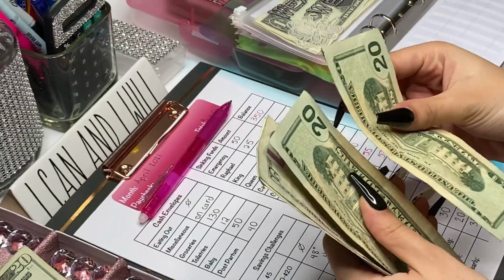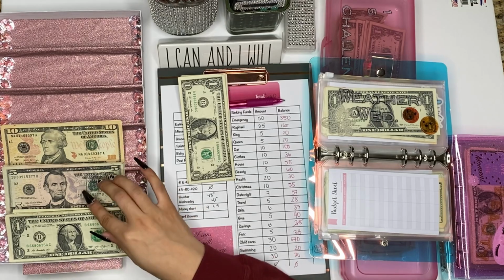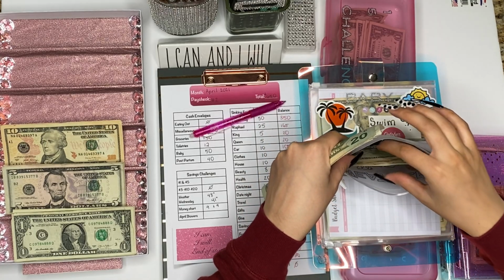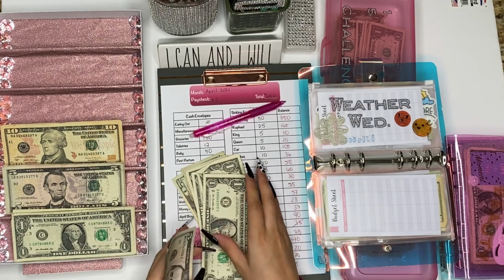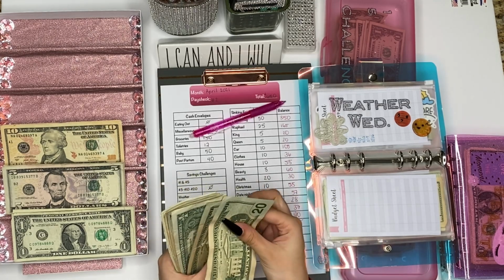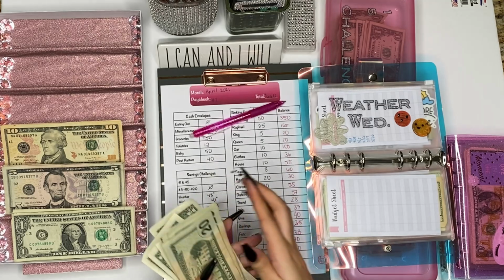I'm counting just to make sure I'm right. 20, 40, 5, 6, 7, 8. This is for last week. And then 41 for this week. So we will be doing the last two 20s and a 1. Let's count it. So far in this challenge, I have 20, 40, this one should not be here. 60, 80, 100, 120, 130, 140, 41, 42, 43, 44, 45, 46, 145.